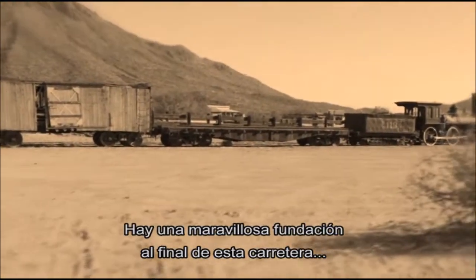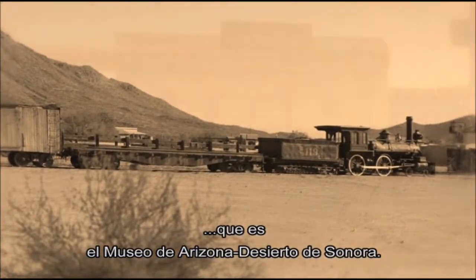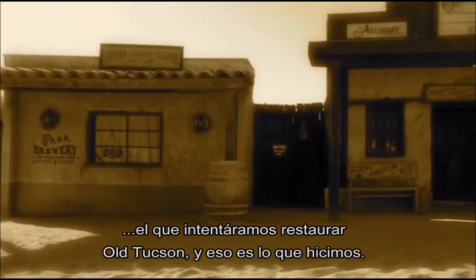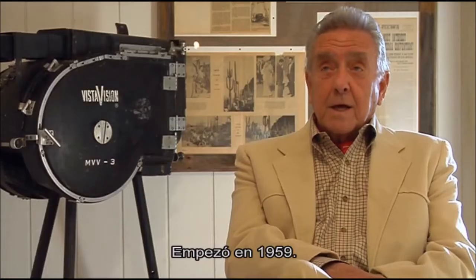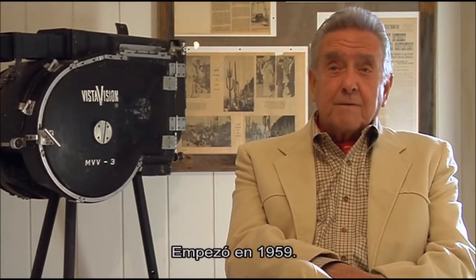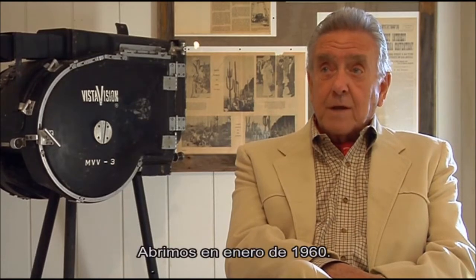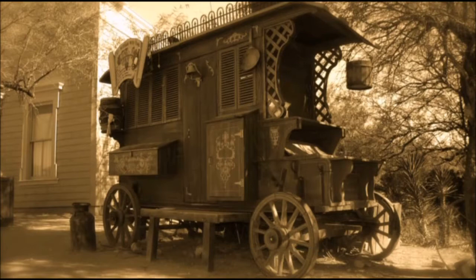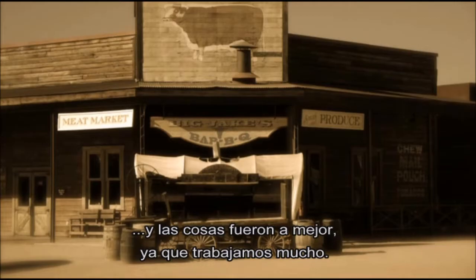There's a wonderful institution up the road here called the Arizona Sonora Desert Museum. They were drawing quite a few people, and so it just made sense that we would try and restore Old Tucson, and that's what we did, starting about 1959. I signed the lease in '59. We opened in January of '60, and got off to a good start, and things became bigger and bigger as we worked harder and harder.